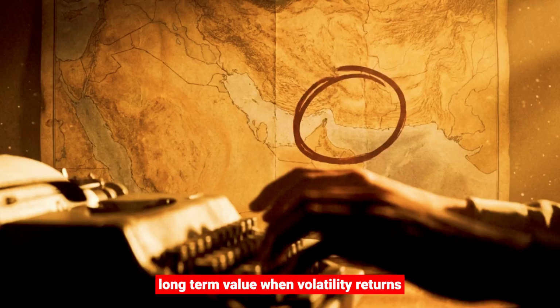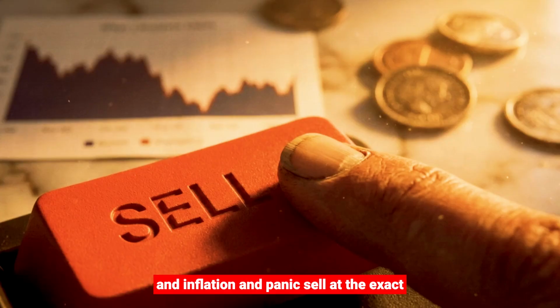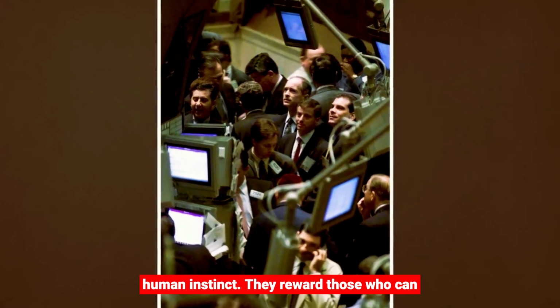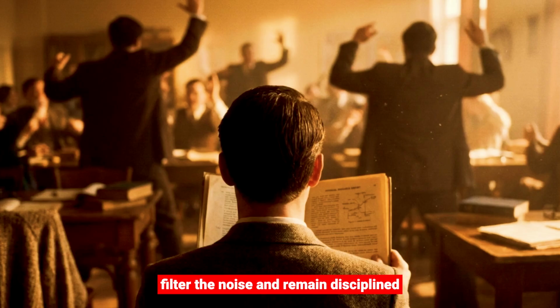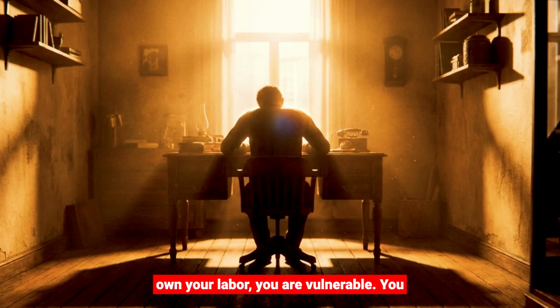When volatility returns, triggered by geopolitical risks in energy transmission points like the Strait of Hormuz, those same investors often freeze. They see rising oil prices and inflation and panic sell at the exact moment they should be looking for entries. Markets are designed to punish human instinct. They reward those who can filter the noise and remain disciplined, while the crowd is driven by either greed or paralyzing fear.